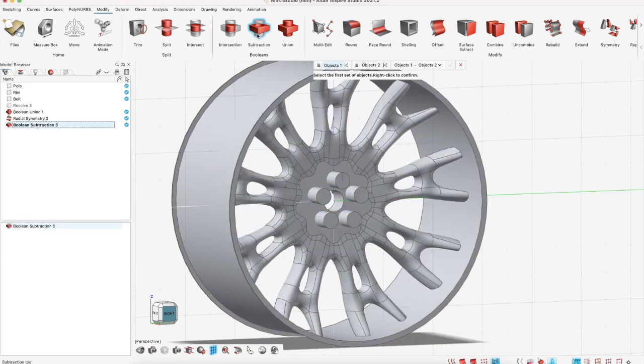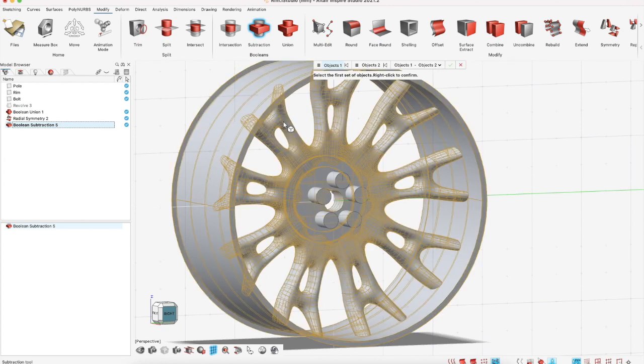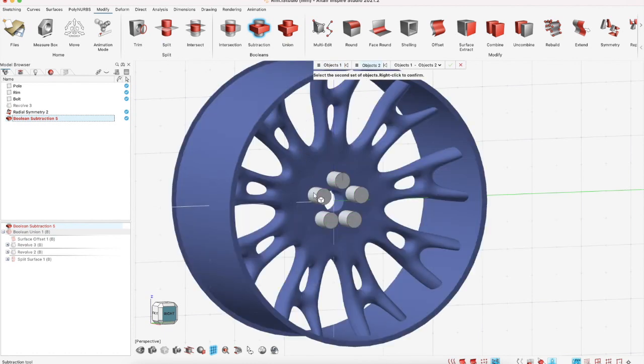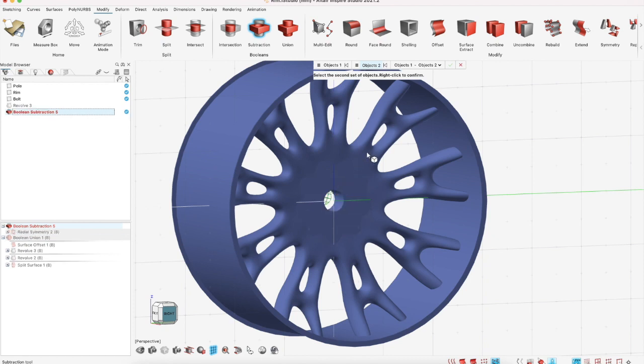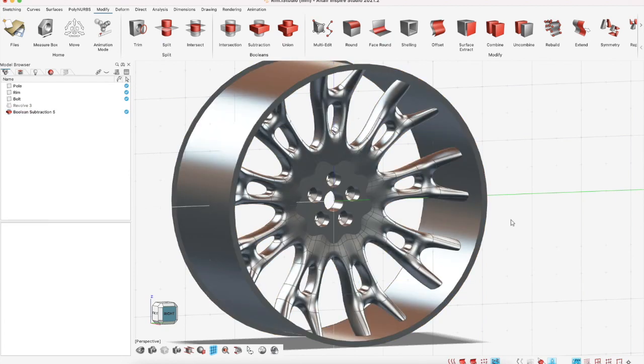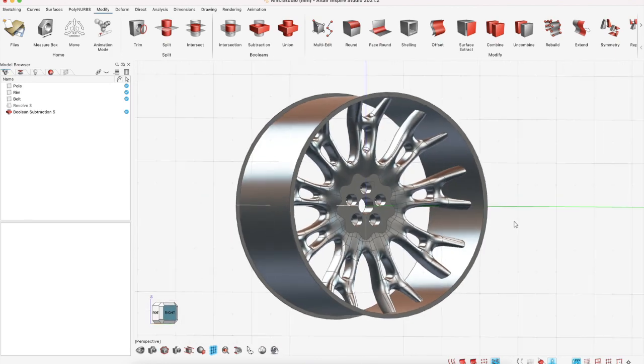Go to the subtraction tool, and it asks me to select the objects. It proposes to subtract object 2 from object 1. So object 1 is the rim. I'll just click it, right click because I'm done. Now it asks me for object 2. A little bit patience. Yes, I click the radial symmetry, the bolts, right click, and there is the result. I'm happy, so I check mark. And now going to the 3D mode and see what I have created.